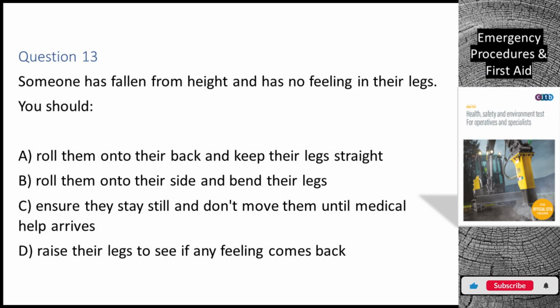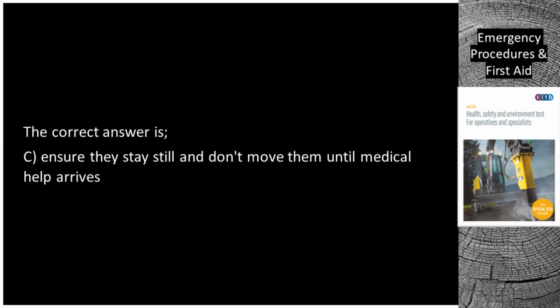Question 13. Someone has fallen from height and has no feeling in their legs. You should A. Roll them onto their back and keep their legs straight. B. Roll them onto their side and bend their legs. C. Ensure they stay still and don't move them until medical help arrives. D. Raise their legs to see if any feeling comes back. The correct answer is C. Ensure they stay still and don't move them until medical help arrives.